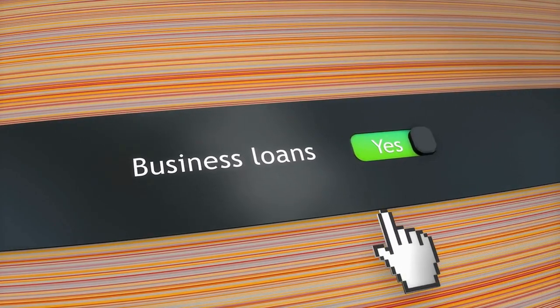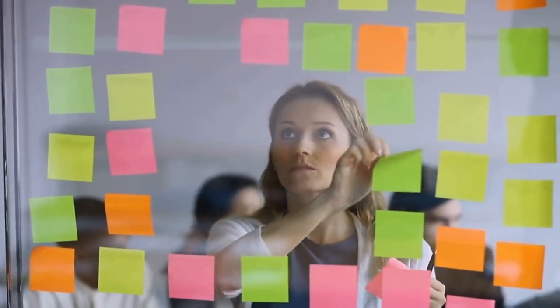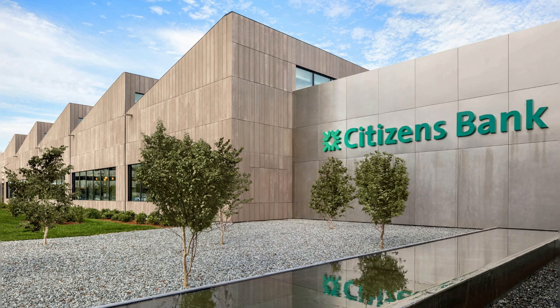It is crucial to gather all the necessary documents and have them ready before starting the loan application process. Missing or incomplete documents can delay the process and reduce your chances of approval. Therefore, taking the time to gather and prepare all the required documents will increase your chances of success in securing a loan for your business from Citizens Bank.